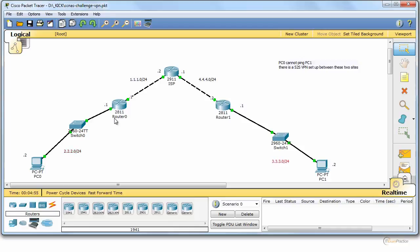There is no NAT on these guys. I wanted to keep it simple. Your task, your job is to fix it, right? You don't know anything about this network. That's not an easy task here. And you can ask a question, does it work like that in the real world? And the answer is yes.